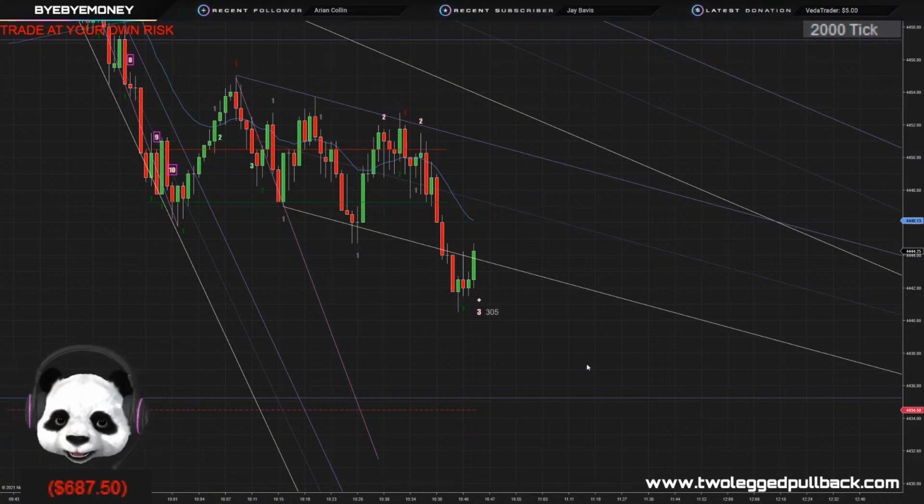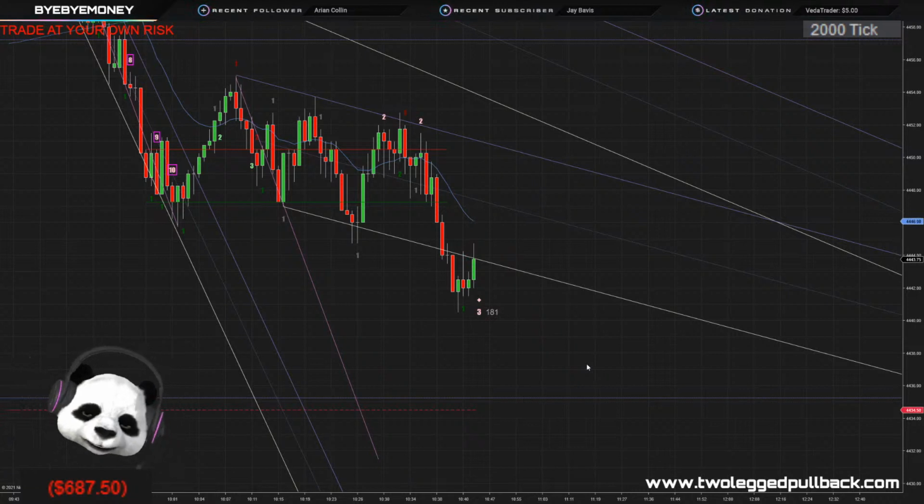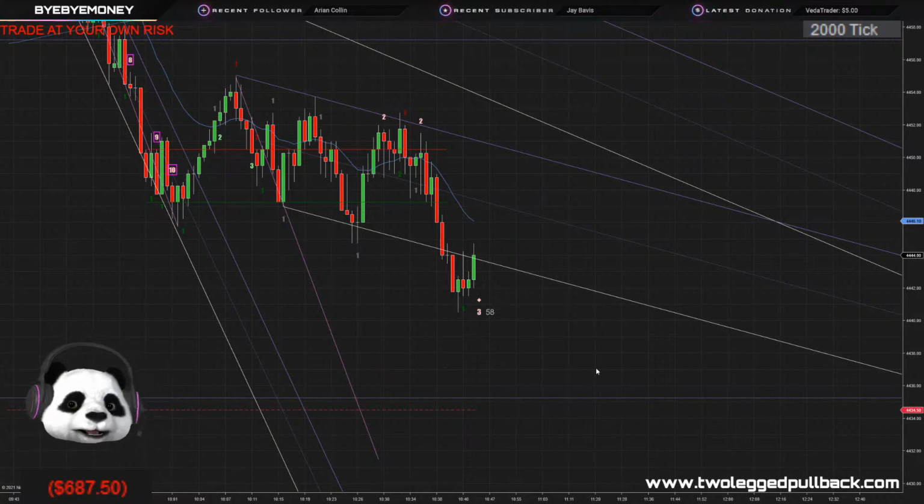Don't let it change your strategy. That's the important thing, pandas. You stick to the plan. Even if you're red, just stick to the plan. And if the trading system is good, it will work itself out at the end. We gotta stick to the plan.